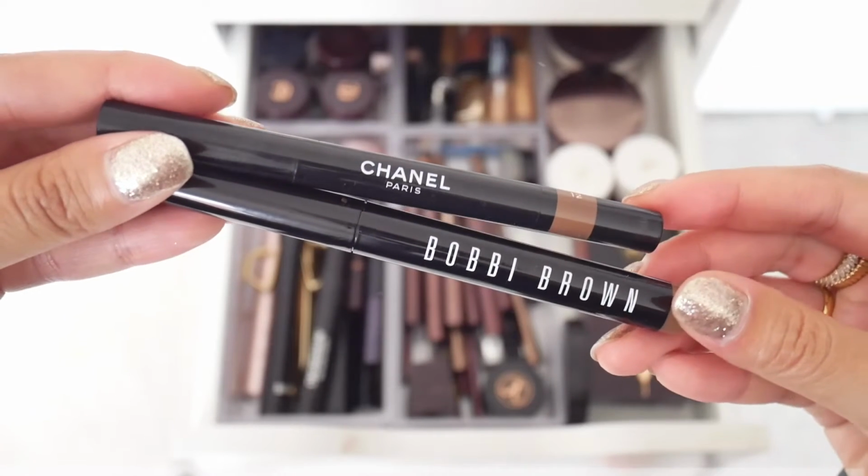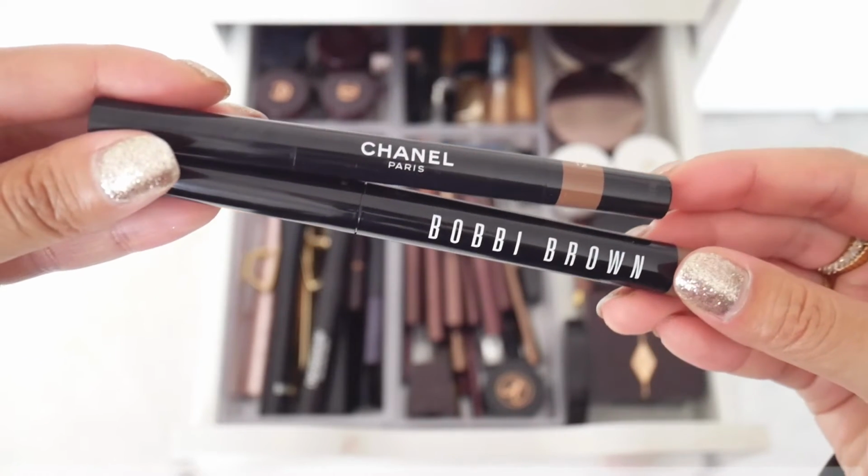For eyeshadow sticks, these are the two that I end up using the most, the Chanel and Bobbi Brown one.